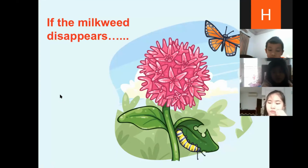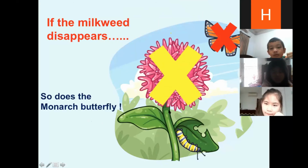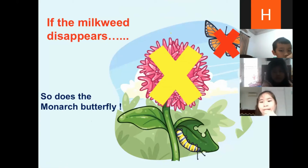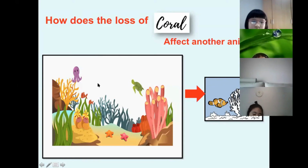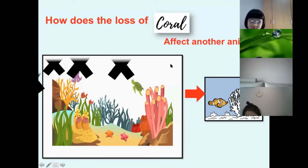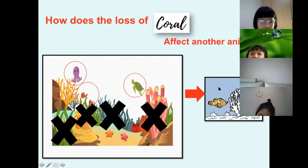Who has an answer? Kitty. They will die, and no butterfly. Yes, excellent. The milkweed disappears. So does the monarch butterfly. And if the monarch butterfly disappears, maybe there'd be fewer birds that eat them. What about the loss of coral? How does the loss of coral affect other animals? How about Ocean? They will die. Yeah, they'll die, right? Get rid of the coral down here, and the animals will die. Look at this poor clownfish with no coral to live in or to eat.